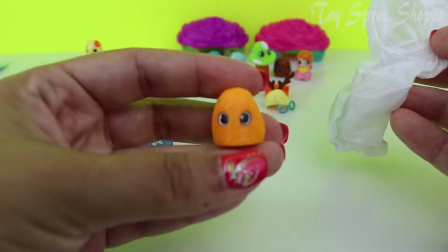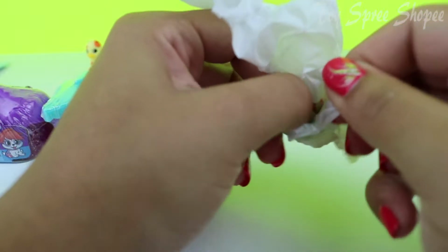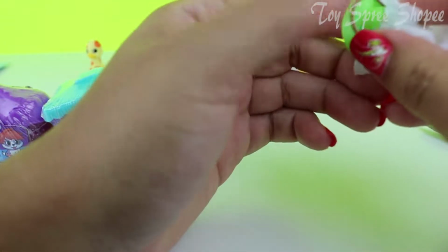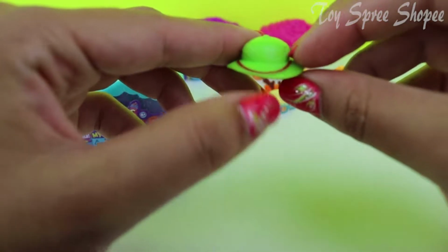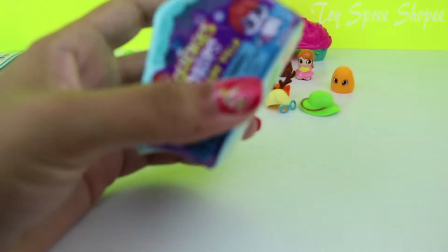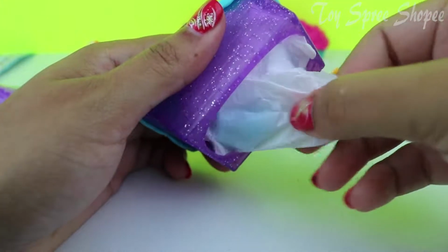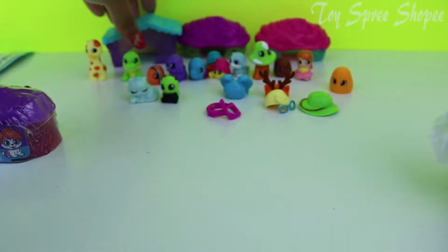Alright, next Squinkie here. Our next Squinkie is Hallie Hay. She's ready to feed those horses. And our Dew here is... We got Explorer Dew. Cool. Safari style. All right, next one we're gonna open is this one. Take our checklist, our blind bag. Put our villa next to our other villas.